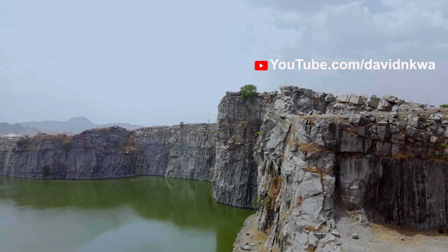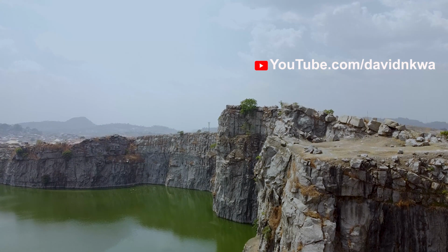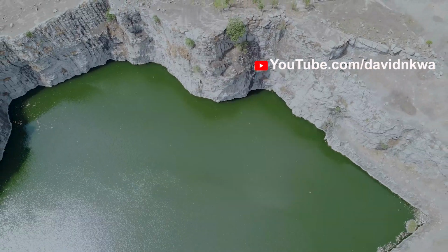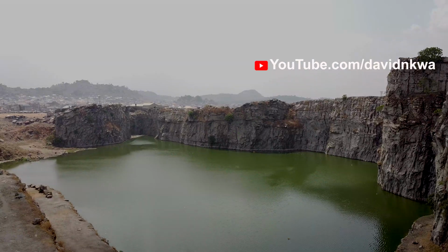Number 6 on our list is Crush Rock. Crush Rock is an abandoned quarry site located in Pape. This is a great place to enjoy nature. Beside the mint green water that is formed at the bottom of the rock due to quarry activities, many people do come here to take pictures.